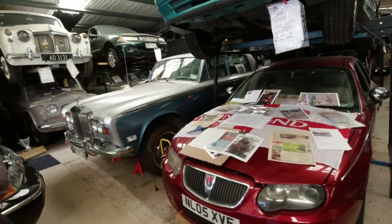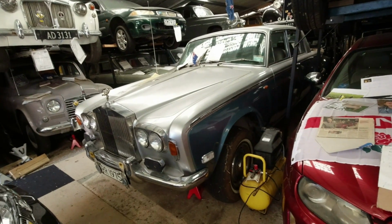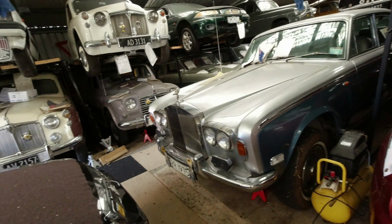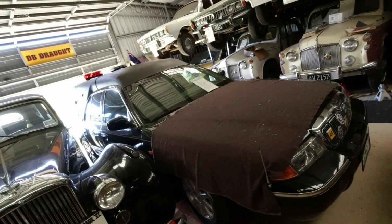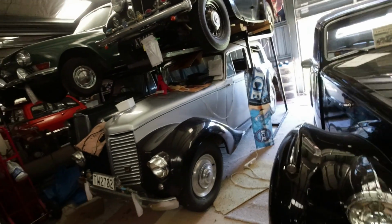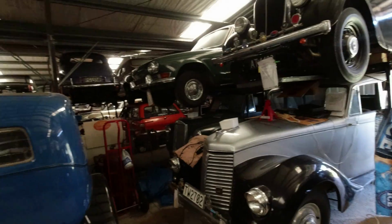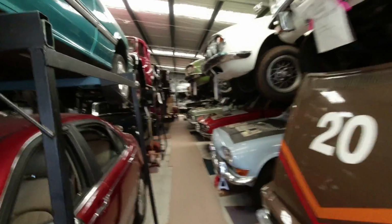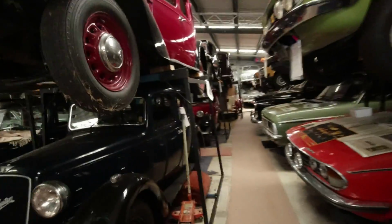and looking quite tiny next to this Rolls Royce Silver Shadow, Silver Shadow 1 with the chrome bumpers. Yeah, I sadly don't think that's going to do that car much good. Ford Mercury Hertz, quite a thing. Bentley Mark 6, an Armstrong Siddeley Whitley. Yeah, what an astonishing but also quite sad place.